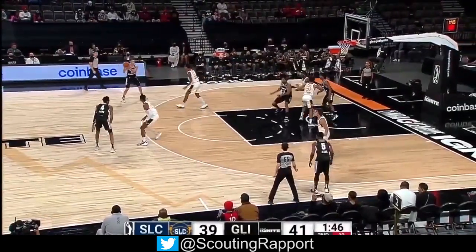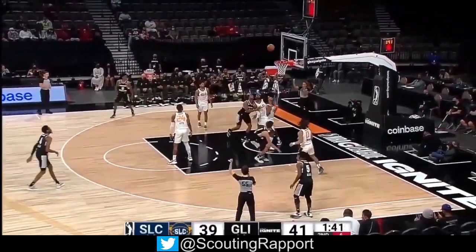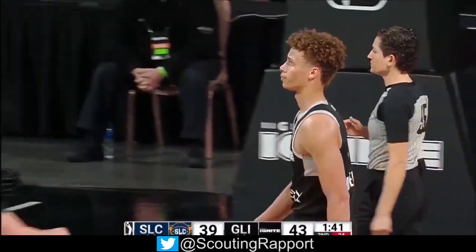This first clip shows us some of Daniels' strength when it comes to scoring in the paint. The play starts with Daniels getting the pass out on the left wing. He then takes one dribble to the right, crosses over to the left, spins back to the right, and finishes the shot while being fouled.